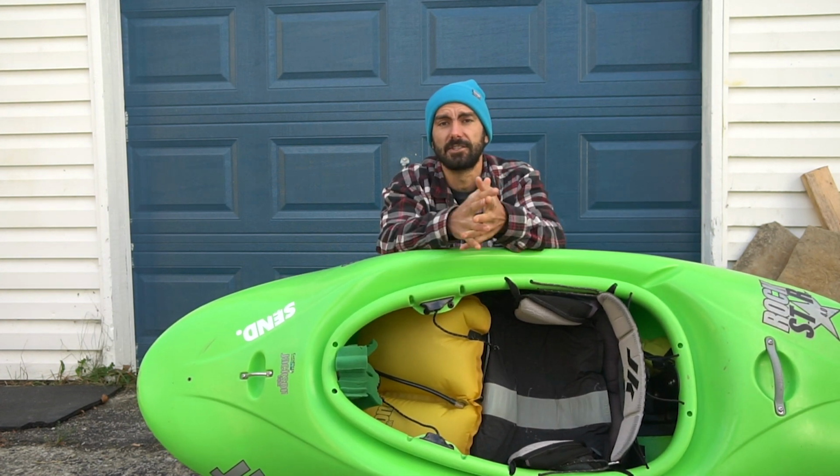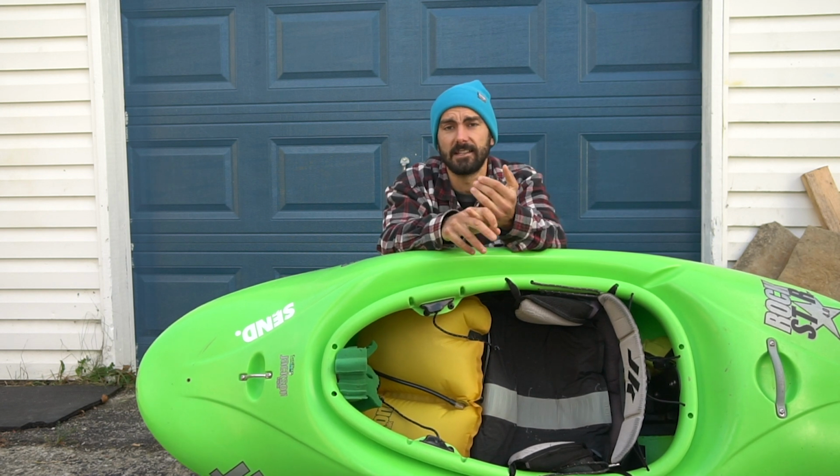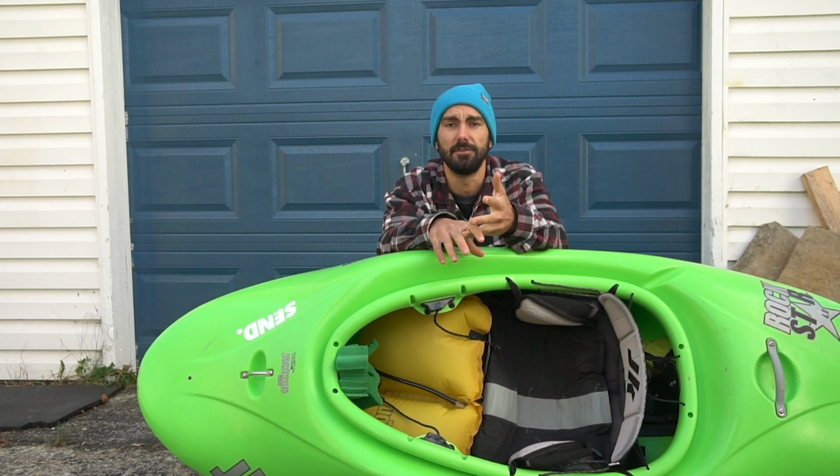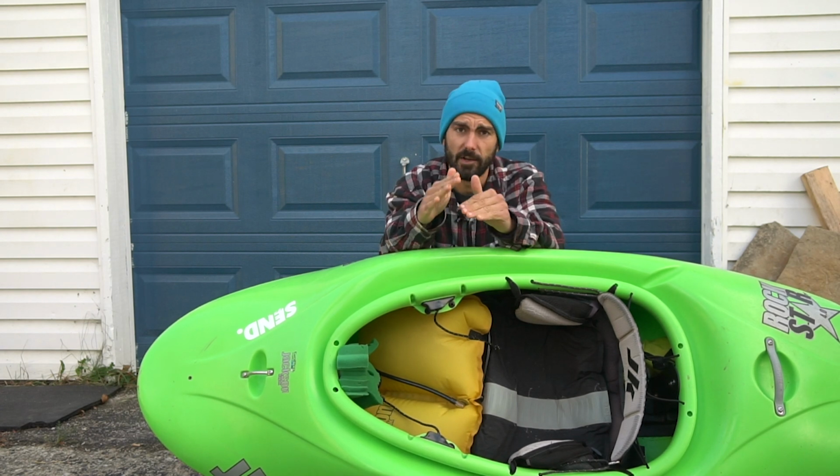So to summarize this short video: higher seat, more leverage, less balance; lower seat, less leverage, more balance. Experiment with some different options, use foam, use those Sweet Cheeks seat pads, find what works for you. And hopefully that's going to make it easier to roll or easier to maneuver or easier to balance, depending on what your situation is.